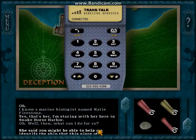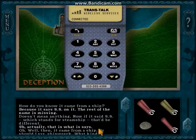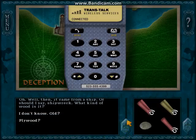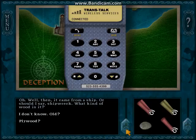She said you might be able to help me identify the ship that this piece of plywood I found on the beach came from. How do you know it came from a ship? Because it says SS on it. The rest of the name is missing. Doesn't mean anything. Now if it said SS, which stands for steamship, that'd be different. Actually, that is what it says. Oh, well then it came from a ship. Or should I say, shipwreck.